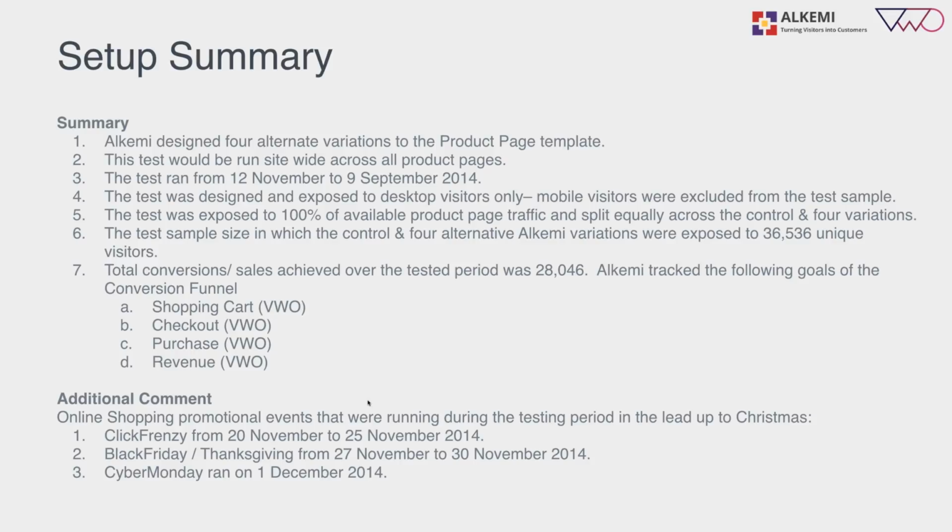So what was the process that we went through to set up this test? Initially we had to come up with some variations and ultimately selected to test the product page itself. We came up with 4 alternate variations of the product page template, and we decided to run the test site-wide across all product pages.